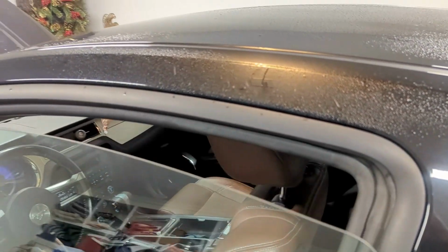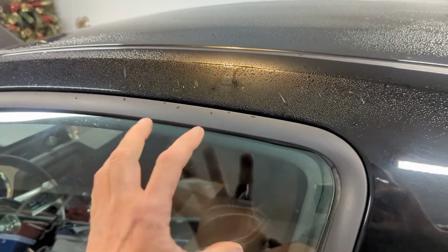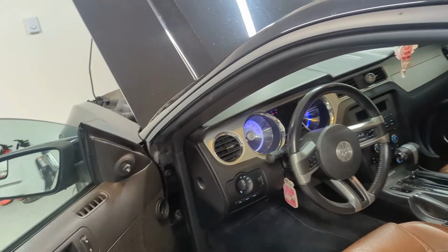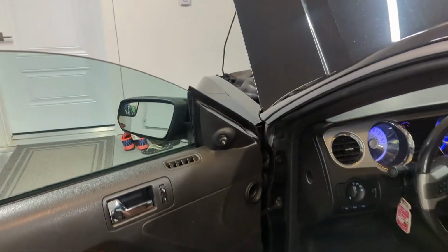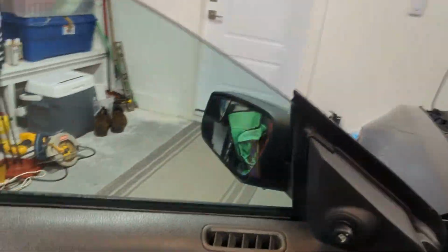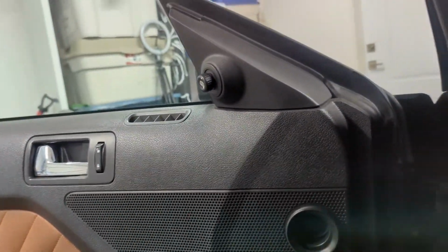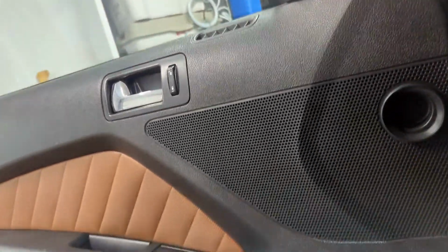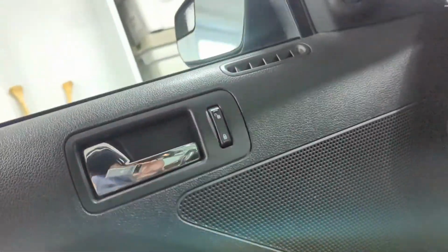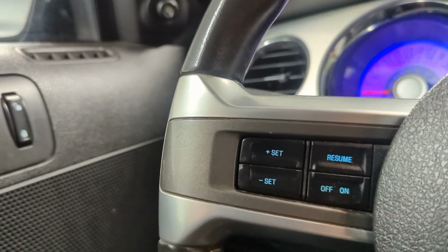So that's a separate switch that could be an issue, but obviously this is working fine. And then when I'm inside the car, like I said, it's very intermittent. I tried looking online, and I couldn't seem to find anybody else that had this problem. And it doesn't do it all the time.